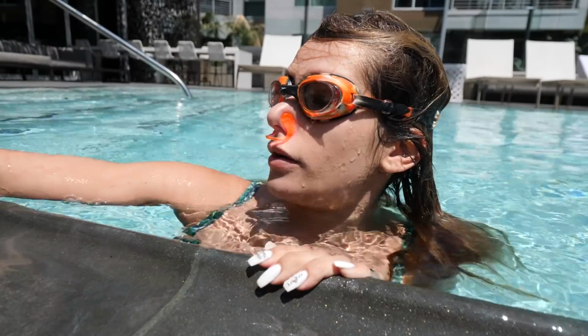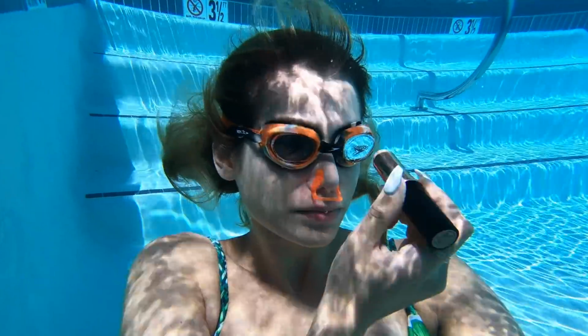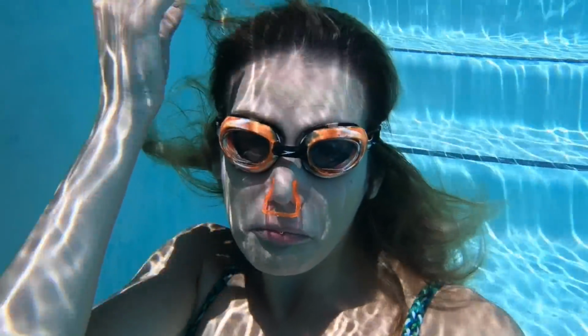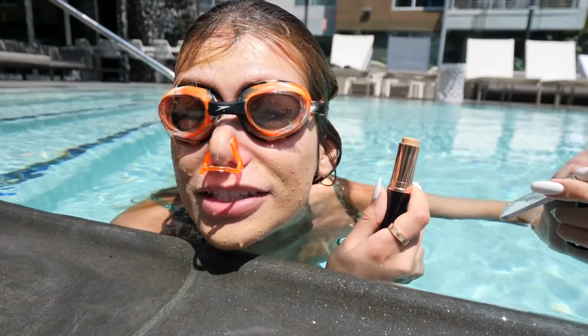Okay. Let's go ahead and try and apply some foundation. I have the Anastasia Beverly Hills Stick Foundation. I thought stick would be best. It won't float around in the pool, you know. So I managed to get it on there. It's definitely on my face, so it's still working. I just need to blend that out.